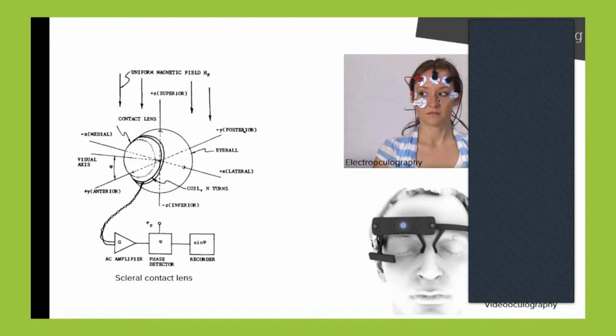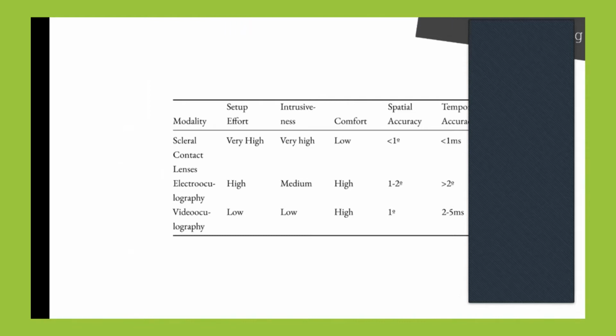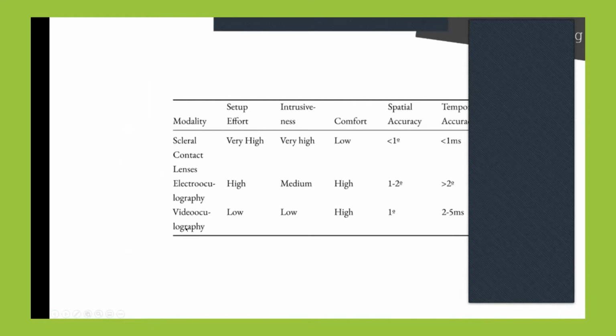All of these different ways of tracking your eyes have, of course, different trade-offs. The scleral contact lenses have a super high setup effort and they are super intrusive, right? Who wants to put... I still get chills from it. It's disgusting. It's super uncomfortable, but you get an extremely high accuracy and also an extremely high temporal accuracy.